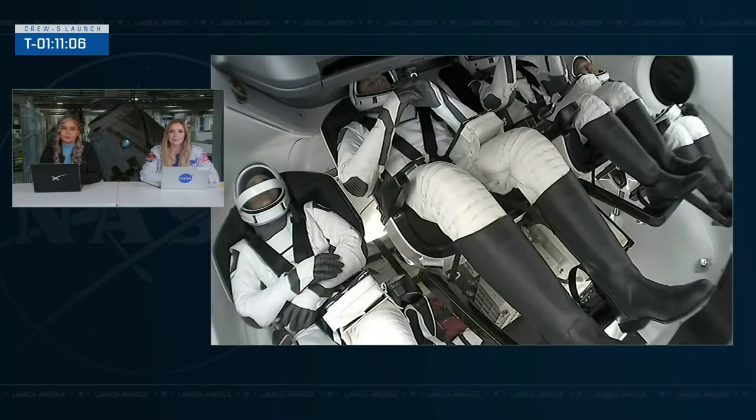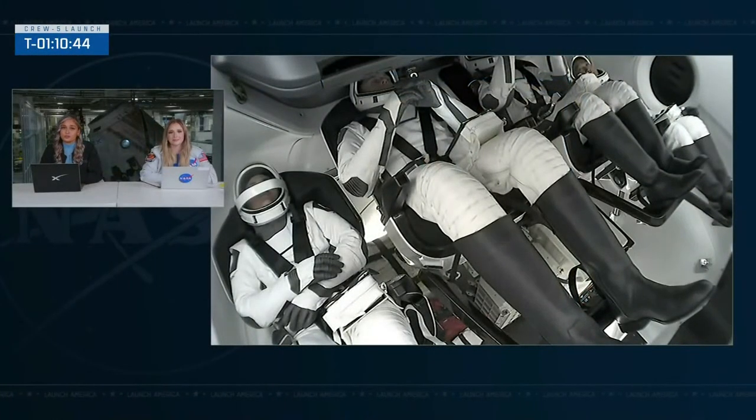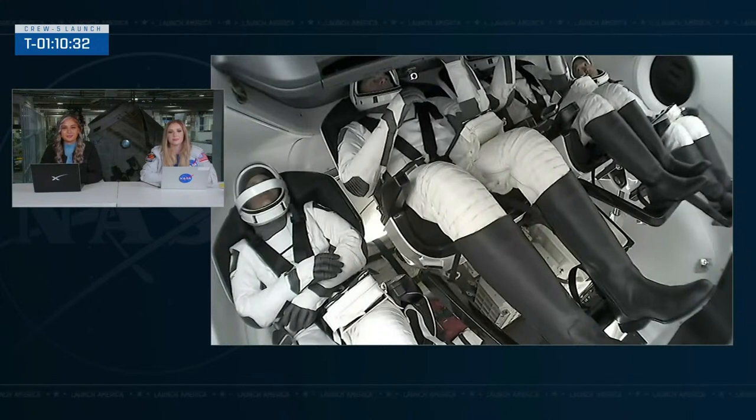Now, there's a couple mission specialists on board Crew 4, one of which is Jessica Watkins, who considers Lafayette, Colorado, her hometown. A talented rugby player in college, her team won the national championship in 2008. Watkins was a postdoctoral fellow in the Division of Geological and Planetary Sciences at the California Institute of Technology. She completed several internships with NASA, including one testing system designs for the Mars Perseverance mission at JPL. She became an astronaut in 2017, and just like Bob, Crew 4 was her first flight to space.